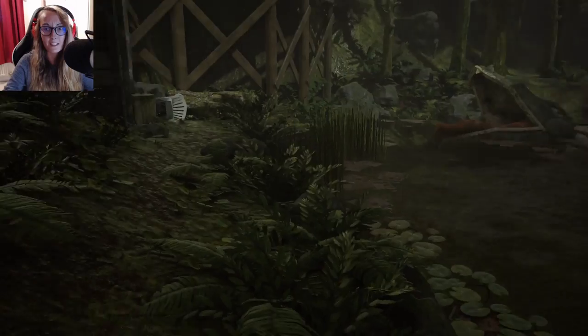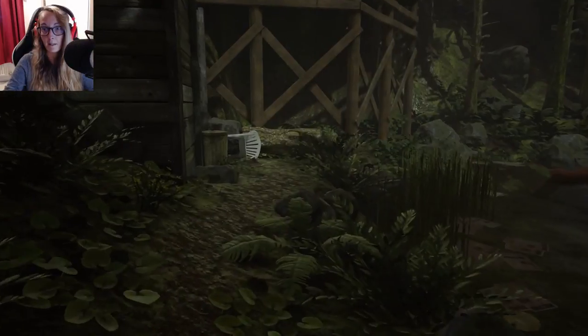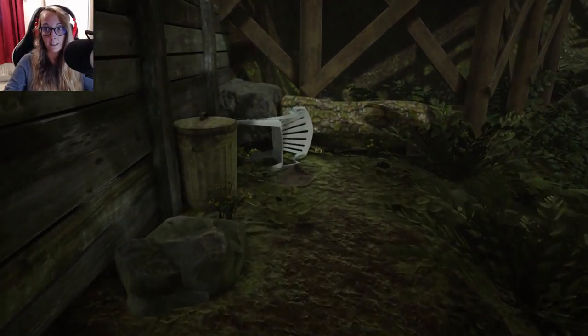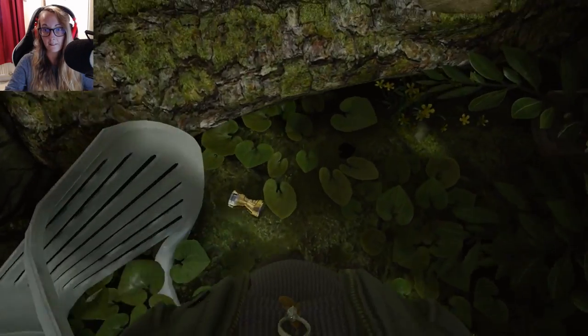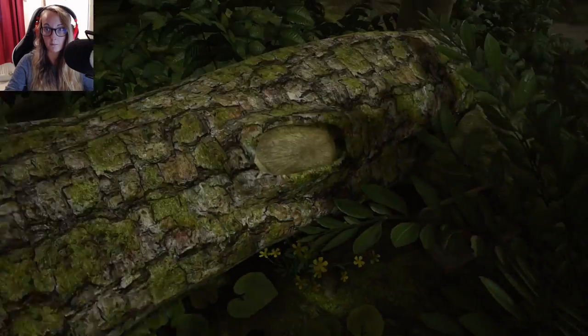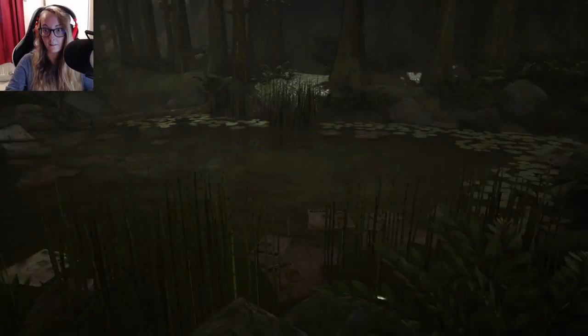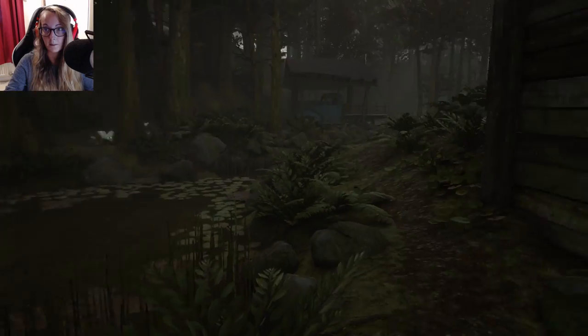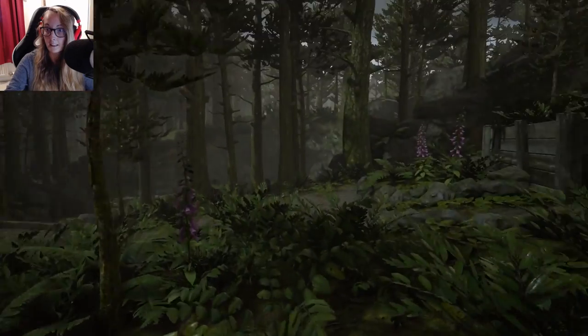What are those? I have no idea what that is. It looks like a big crocodile head. I don't know why there'd be a big crocodile head, but that's what it looks like to me. What's that? Oh, it's a can of something. Okay. So, I'm guessing we actually have to walk up to the house. I just got distracted by a big crocodile head, as you do.